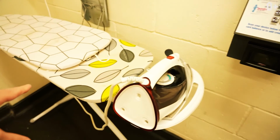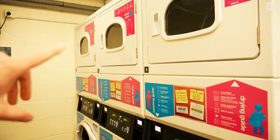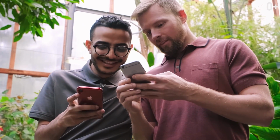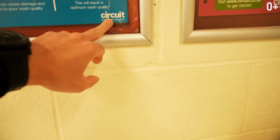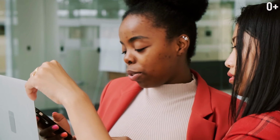Here I've got an ironing board. These are washing machines below, and on top I've got dryers. You need to download the app. These are all instructions and you'll have to read millions of instructions. So after you download the app called Circuit, these are stages you will have to pass.